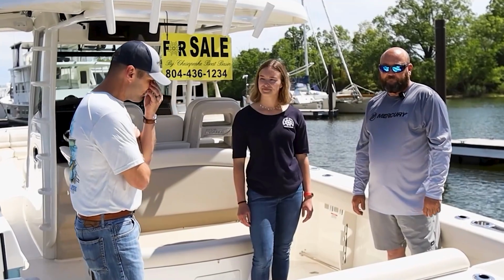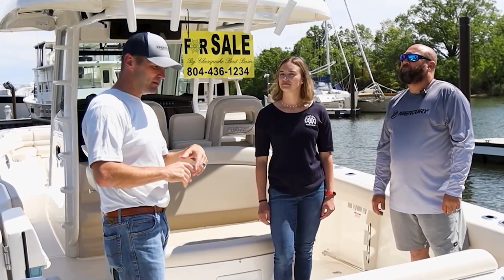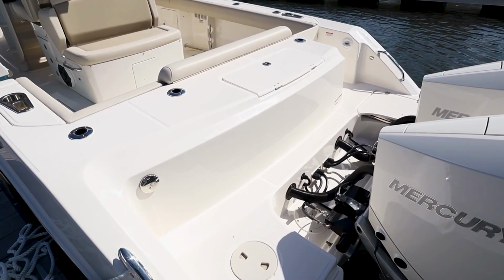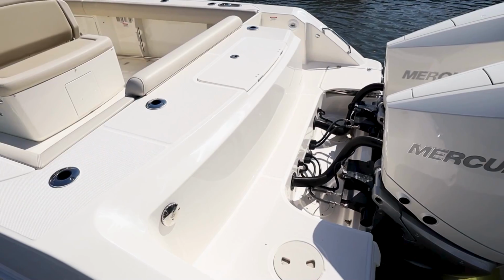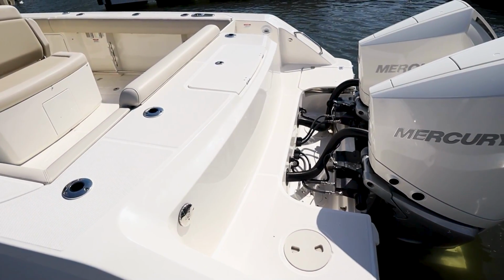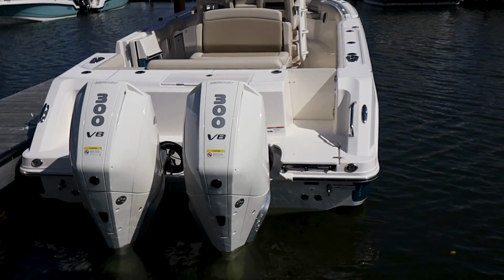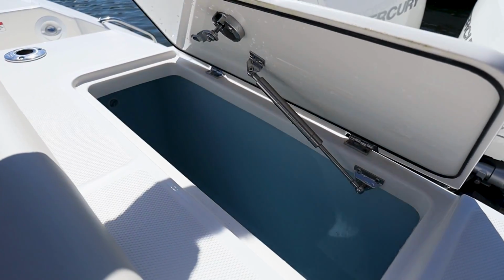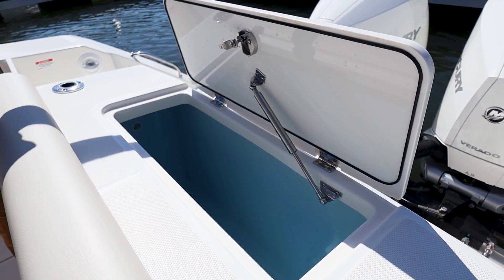Okay, that's cool. So let's start to talk about what we're seeing from back to front. If we look at the transom area here, what do we got going on? It looks like we got, is it a storage area or a ladder? So you've got your ladder there. And then we've got the fish box here. So that would be your live well or fish box. Okay, live well or fish box.